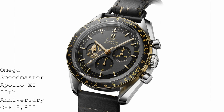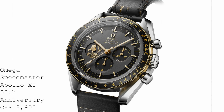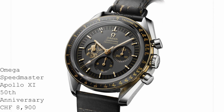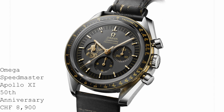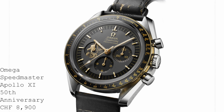But also on the left-hand side of the dial, one sees underneath the small seconds a black and gold plate with an engraving of Buzz Aldrin coming down the ladder of the moon lander. The watch also comes out of the box with a steel bracelet which is inspired by the ones used in the 1960s on Speedmasters, with more narrow links and also a different clasp, but also one has a cork strap which is coloured black to resemble the heat cladding on the command module of Apollo 11.